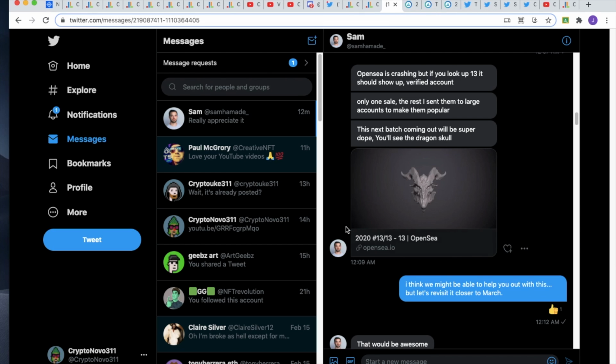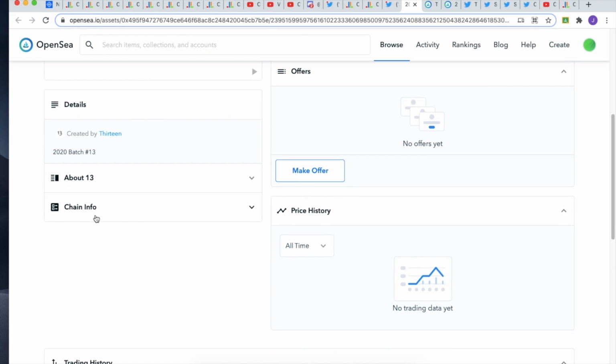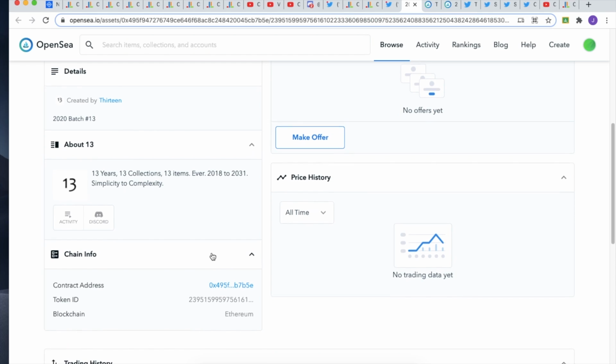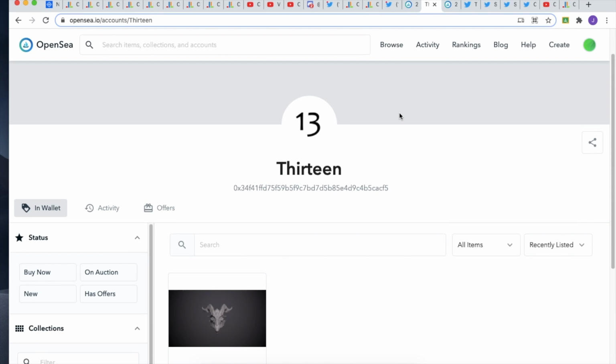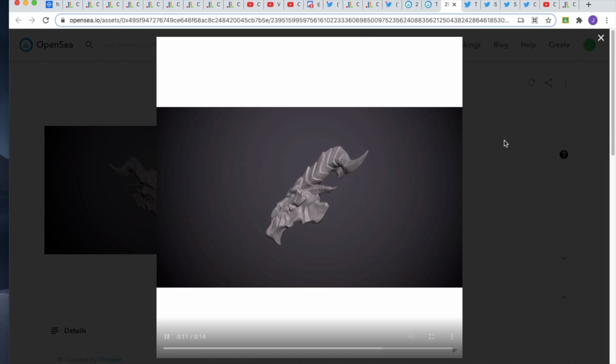After talking with Sam to see what he does, right there, Project 13. Find it on OpenSea. Feel free to take a look. That's what we're trying to do, pass artwork around to the NFT community. This is something about 13 years, 13 collections, 13 items. So they're in it for the long haul here. Token null address created by a null address. I don't know if it was on here 3 days ago. And a little bit closer look right there, so feel free to take a picture of that. Bidding ends in 2 days.